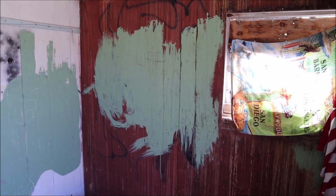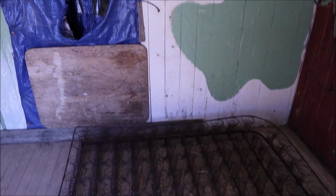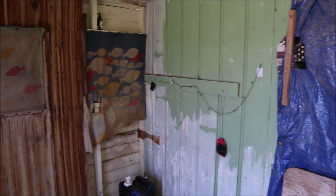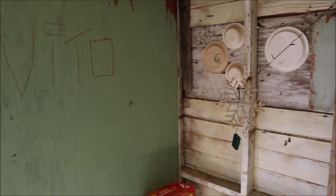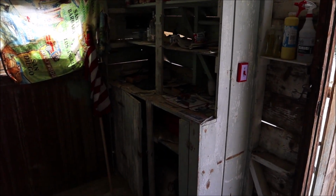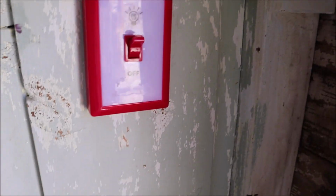That's it for this room. So again, I'm going to give you a quick 360 view. Bed frame right there. I don't know if I mentioned that. Bed spring. Looking around. Light. Does this thing work? No, out of batteries. That's neat though.